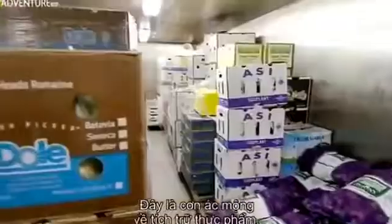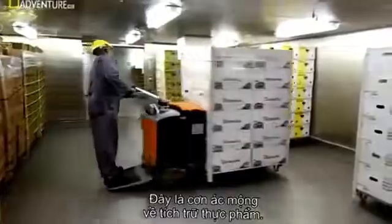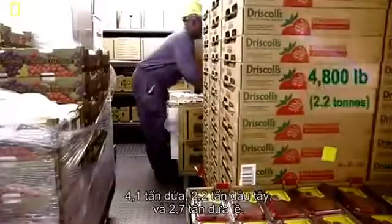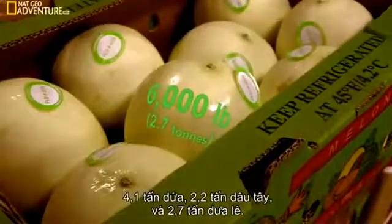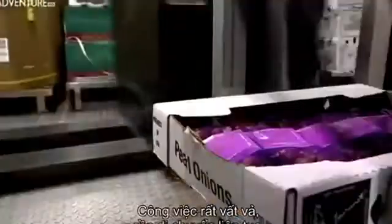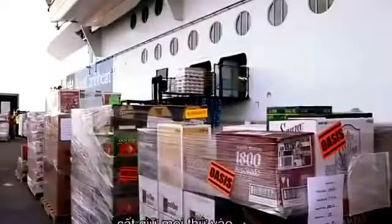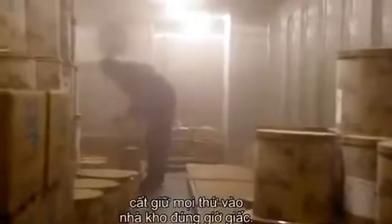It's a storage nightmare. Watermelons, there are 12,000 pounds of watermelon in here right now. Pineapple will be 9,000. Strawberries, 4,800 pounds of strawberry. Honeydew, 6,000. It's very challenging. It's always moving. We have to take the products in within a certain framework, and have everything within its storage facility in a timely manner.